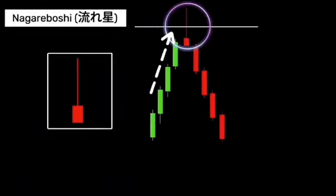Let's look at the opposite version of the Tonkachi, the Nagareboshi, also known as the falling star or shooting star. This candle forms after a strong uptrend and usually signals that the market may be running out of strength. When you see a candle with a small body near the bottom and a long upper shadow, that's the Nagareboshi. It tells a simple but powerful story. Buyers tried to push the price higher, but sellers came in and completely rejected those higher prices. The result is a candle that shows exhaustion. Buyers are losing control, and sellers are starting to take over.